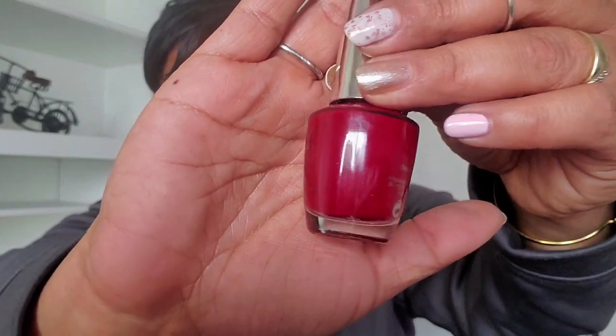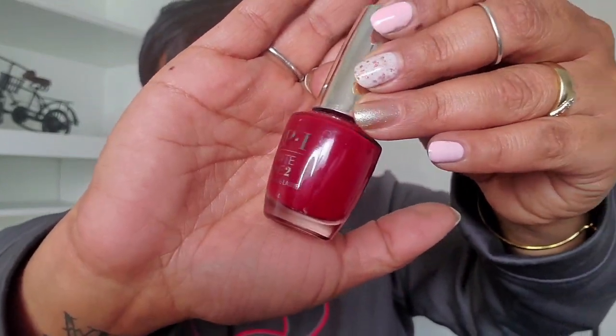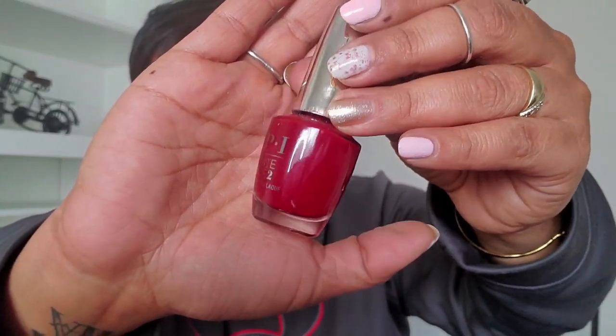Ring the buzzer again. This one I think came out in a Breakfast at Tiffany's collection. My mom gave me this one. It came with another polish, I just can't remember which one it is. I'm pretty sure, maybe I'll remember once I come across it.